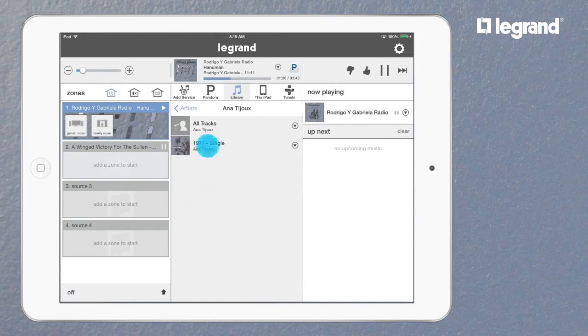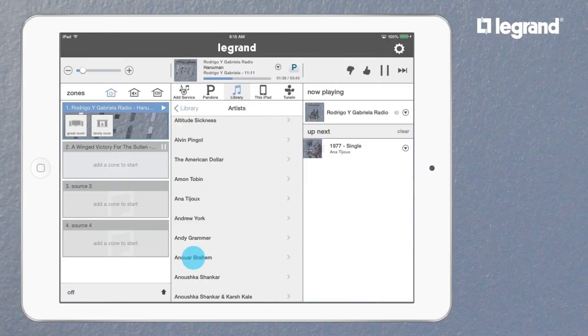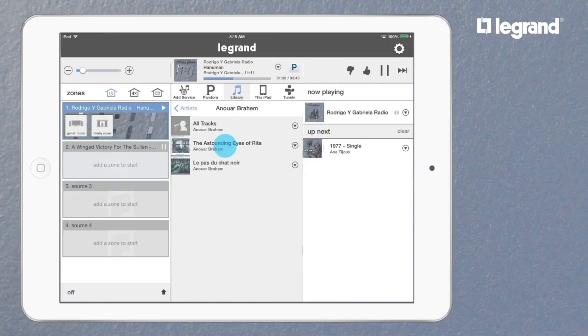For internet radio, you can browse through stations in the same way. Using the drop-down arrow, you can specify whether to play a selection now or add it to the queue for later. You can move things around in the Up Next section simply by dragging and dropping the album art to the desired spot in the queue.